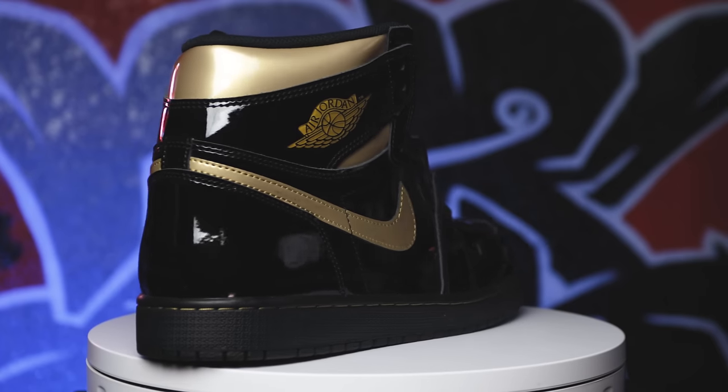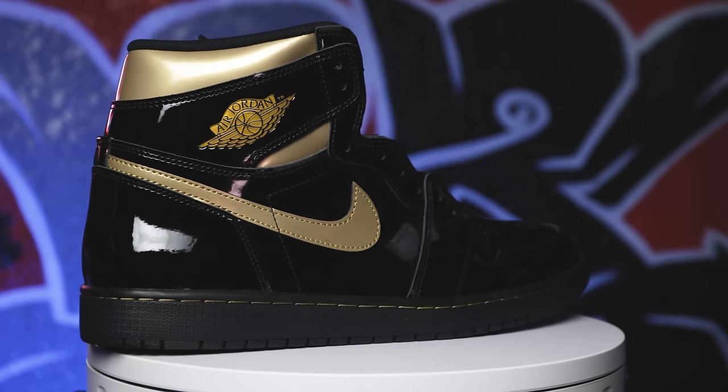This shoe hits different. All right, next up right here, we have the black metallic gold patent leather Air Jordan 1 High. Now, I'm sure a lot of people, y'all was hating on these and y'all might still be hating on these. Fine by me. I like this shoe. Y'all know I love patent leather Air Jordan 1s. I had the mid pack back in the day.